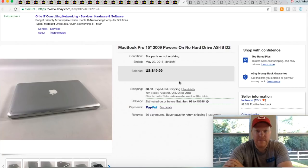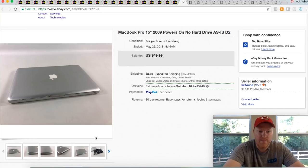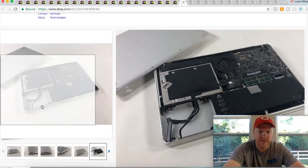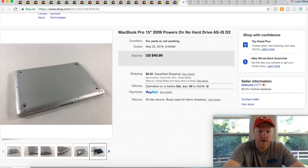Okay, on to my eBay stuff. I found this MacBook Pro for free. Somebody had a box at the end of the driveway with free stuff, and this was in it. The back plate was off, so it was like this. It didn't have the screws for the plate or anything like that. And that gap there, I think the hard drive is just missing, so they probably took the hard drive out.